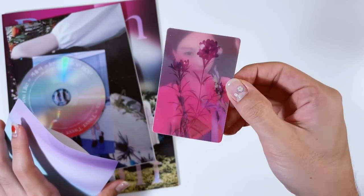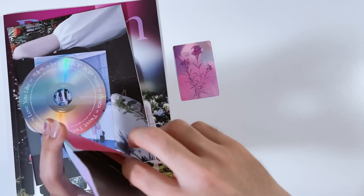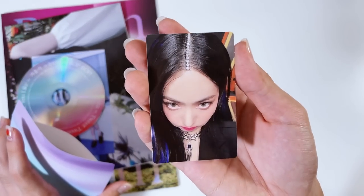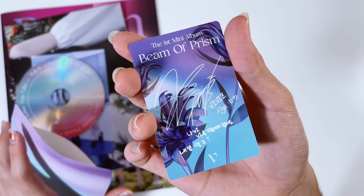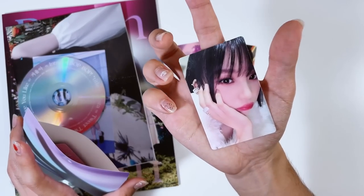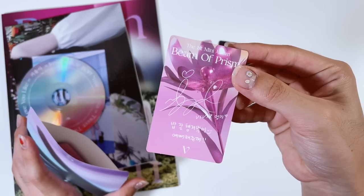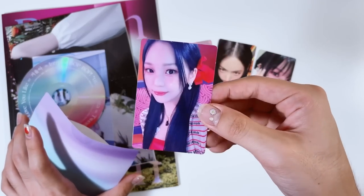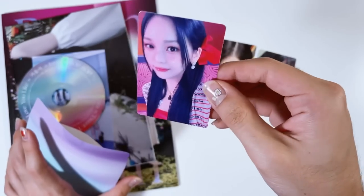Ooh. Dude, I just love all the ombres and stuff like that. That's actually really cool. Okay. Oh my god, there's so many cards. Ooh, we also got a Sinb card, who is my bias actually, so that's exciting. Oh my god, the backs. I love all the little details. And then, ooh, we got another Umji card. Wow, these are such cute cards. Okay, ooh, another Umji. Okay, this one's from the music video set.